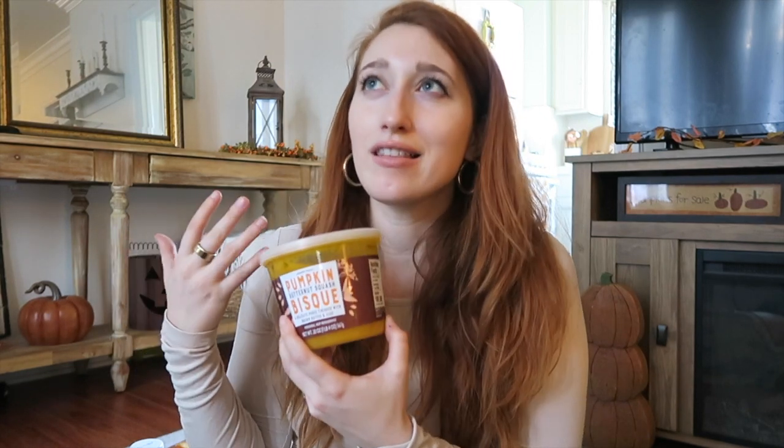I typically don't pick up prepackaged soups because they're very high in sodium, and I just like the process of making my own soup. I find it very therapeutic. It is nice to pick up a carton of soup just so you can grab it and go.